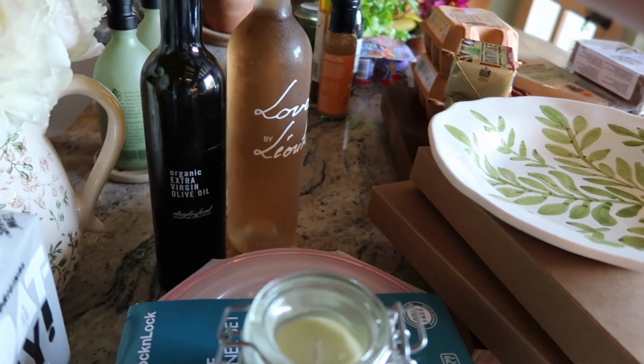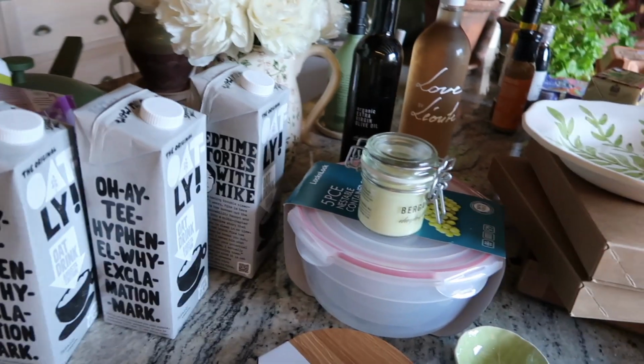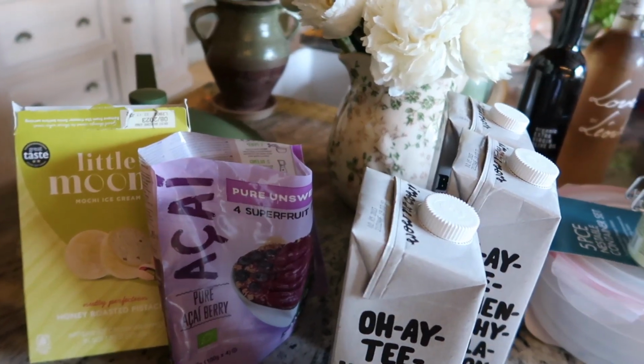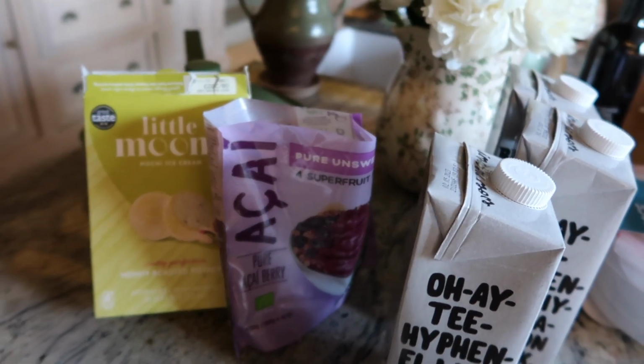And then last little Daylesford bits, I got some extra virgin olive oil and of course a few bottles of Leube. The others are already in the fridge. Oat milk because I have it every day with my coffee, and I actually didn't get these in today's order, but while I'm going through my OCADO order, if you guys are creating one, these are two things that I always add and that I'm obsessed with.